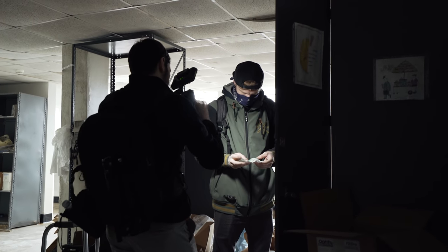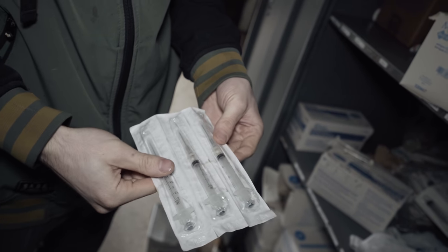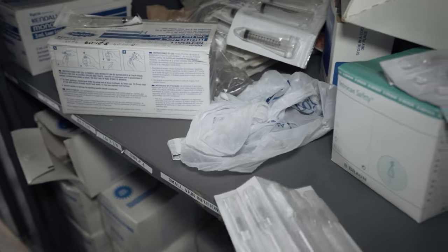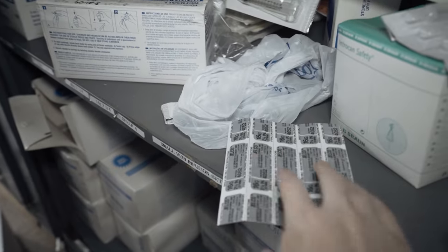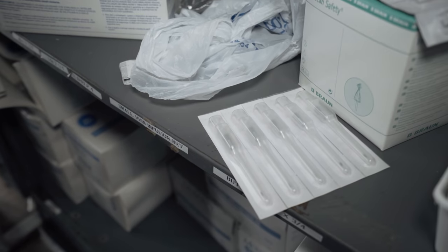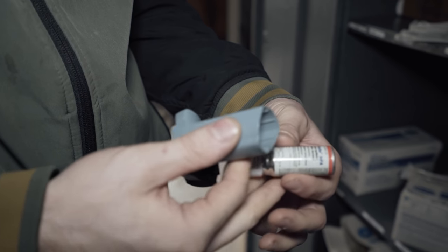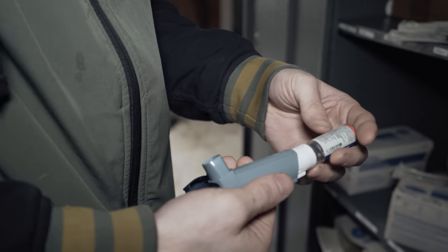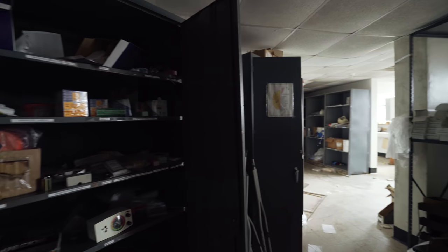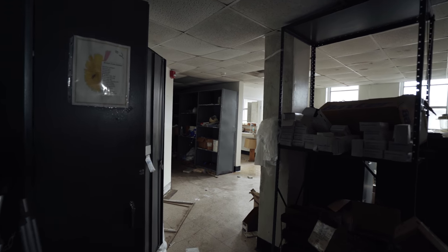Yeah. Syringes. In box. Check this out. This thing's stocked. Look at all these. These are IV needles, right? Yeah, looks like it. Catheter needles. That sucks. An inhaler. Yeah, albuterol. You know what this place really makes me feel like? What? Like we're in The Walking Dead just scavenging for materials.